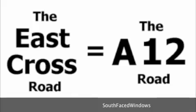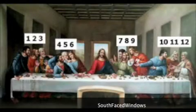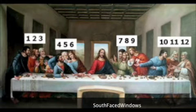Oh yeah, absolutely. Very interesting. It's pretty strange that one road, this is what I'm saying, coincidences, this is a load of rubbish that this is coincidence. Yeah, it's not a coincidence whatsoever.